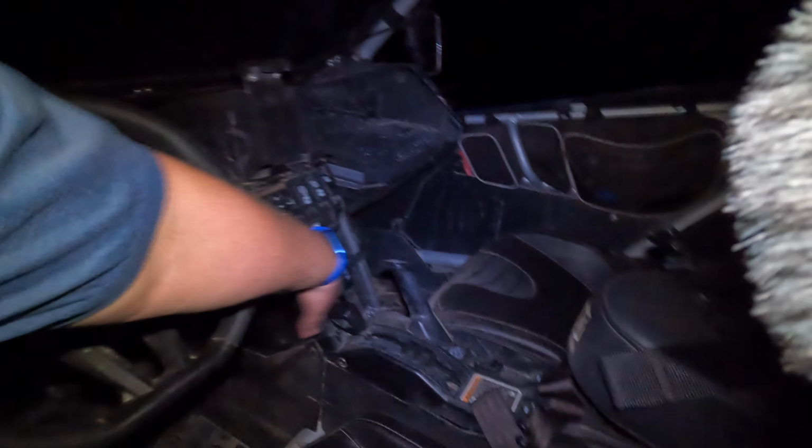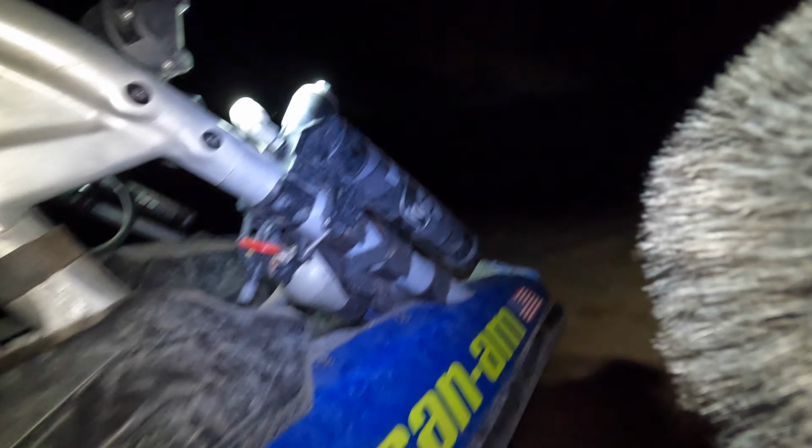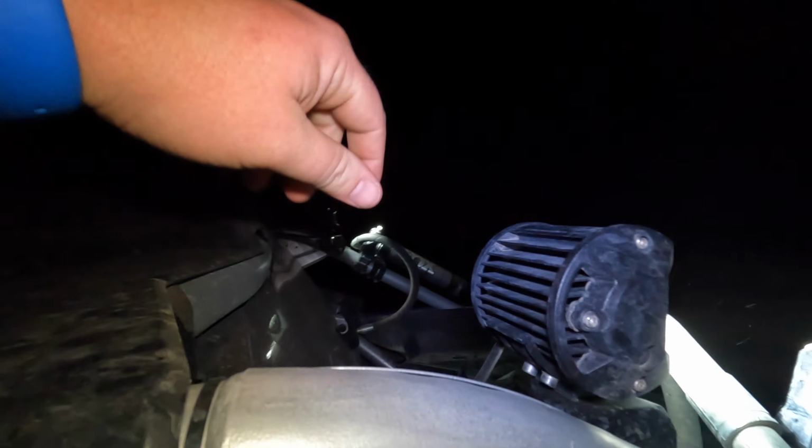So, let me turn all this extra junk off. So, backup lights. What brand are these things? I believe they're Oxbeam. Oxbeam something, you know, a cheaper Amazon brand. Yeah, you can kind of see they've got decent throw. I mean, they definitely work as a backup light, but that's not really what we use them for. I don't use them for backing up, really.